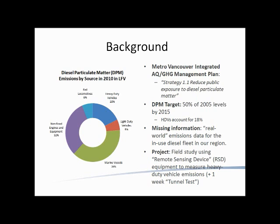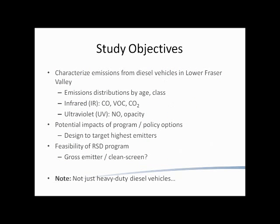To answer that question, we undertook a study last year using a technology called Remote Sensing Device, or RSD. This was a field study to collect that real-world data. We also did a one-week tunnel test, and I'll talk about both of these further on. The objectives of the study were, first of all, to characterize emissions from diesel vehicles in the Lower Fraser Valley. We wanted to understand how these emissions come about, how they're emitted by the different vehicles in terms of their age, weight, body styles, and such.